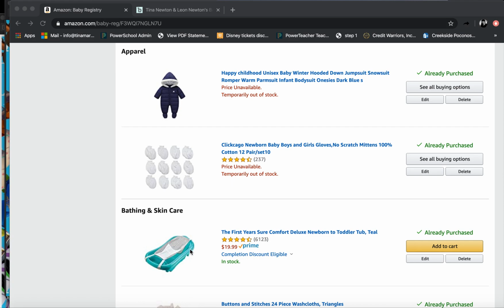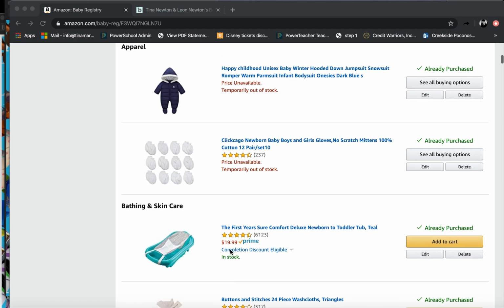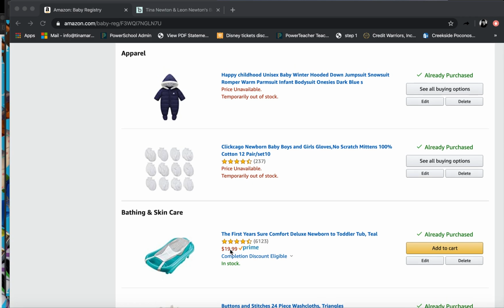We actually put this tub in the bathtub because he likes to splash now. And it was only $19.99, so it's crazy. It's a crazy good price as opposed to finding a spa bathtub for like $60, $70 that you're probably not going to use.